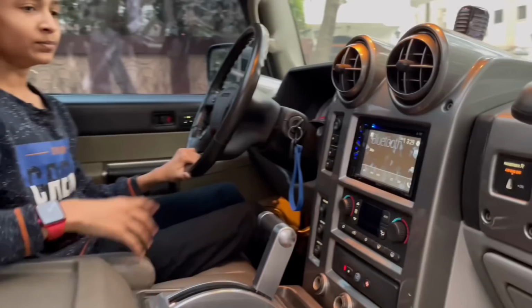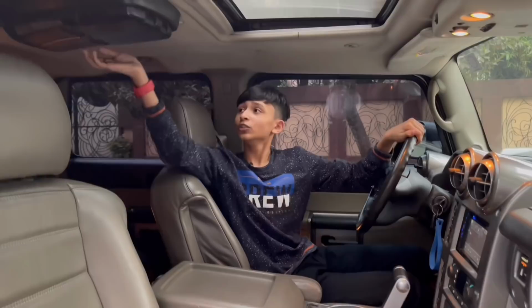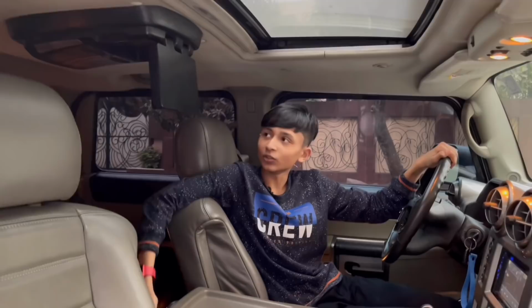Now come from this side, let me show you the driver's side. Guys, I forgot to show you one thing at the rear. You actually have a TV screen right here, a rear infotainment. The controller is down there. So I forgot to show you this. I just quickly showed you. There, now come at this side.